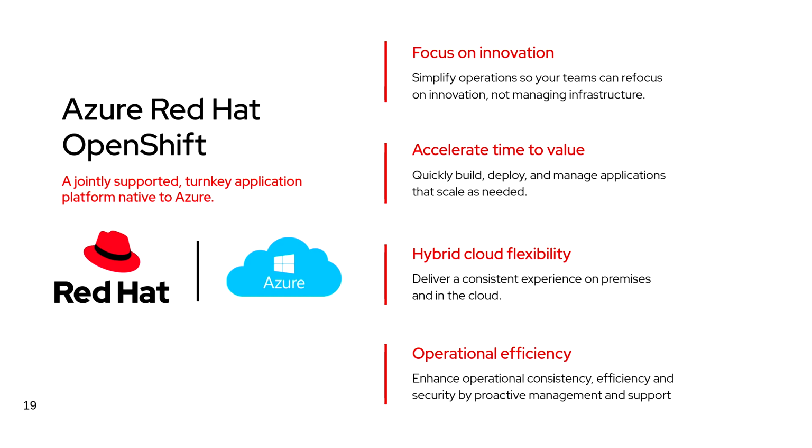Now this also means that customers can get better gains for operational efficiency as they're spending more time delivering applications and less time building their own application platform. Azure Red Hat OpenShift is supported by proactive management, proactive support, and constant monitoring of things like security and availability of the platform as well.